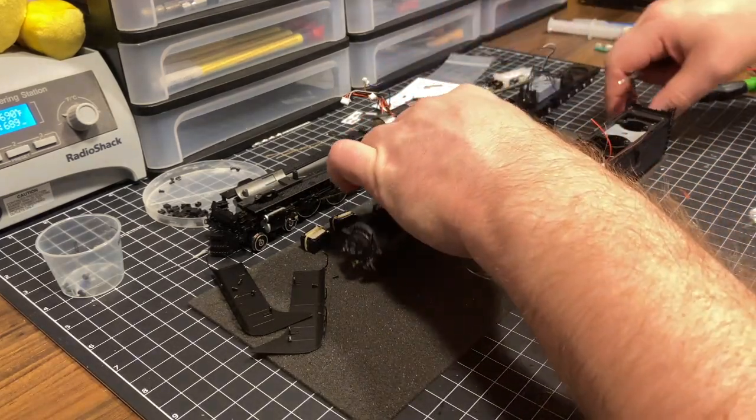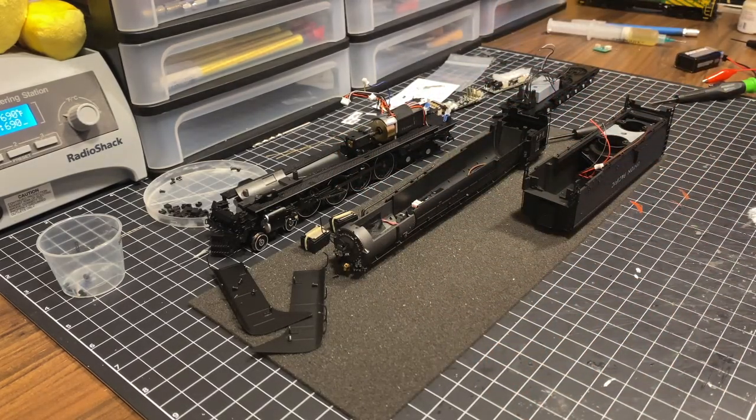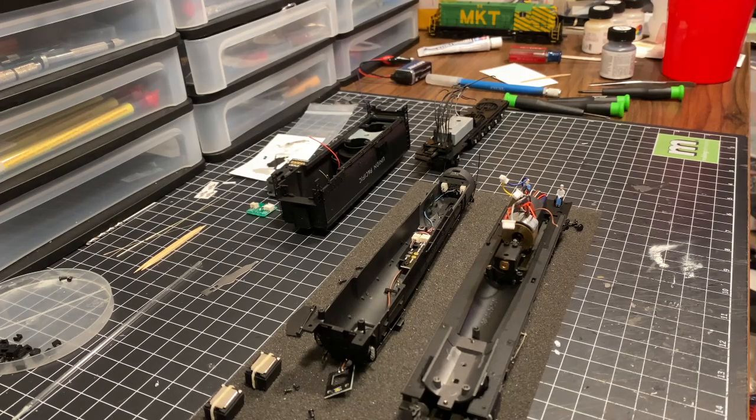But for now, I'm going to pause. I'm going to start planning this stuff out, and I'll be back and talk to you guys. Okay, so we're back here, and I did take the cab off.